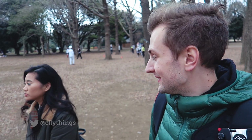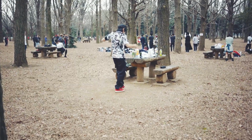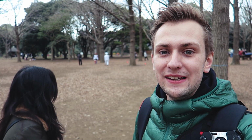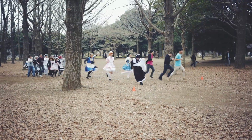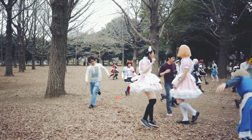We are in Yoyogi Park, just off of Harajuku. There's some crazy dancing and all sorts of singing going on, and it's actually rather nice here. Everyone's really quite expressive. There's a lot of music, a lot of fashion, and it's just a beautiful park.